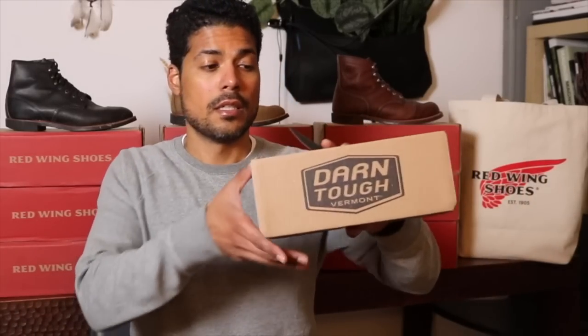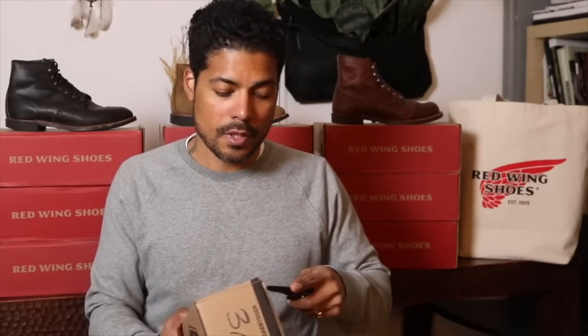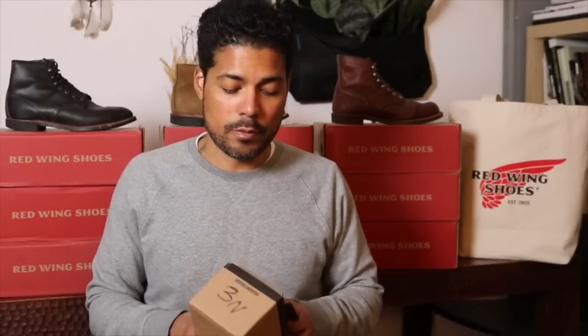A huge thank you to David Ballman, who introduced me to this brand. Let's pop these open. He sent me a gift card to check out the website, so I found something that I liked, and it arrived in this cool box. Darn Tough socks, made in Vermont, USA. There were so many options. I went with something that I know I will wear in this cold weather.